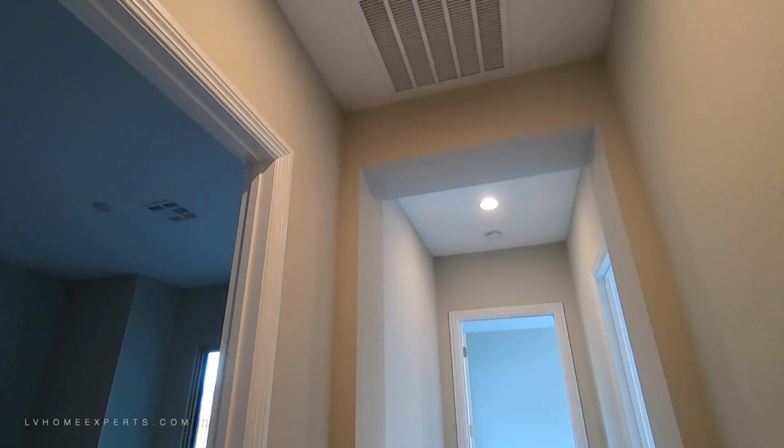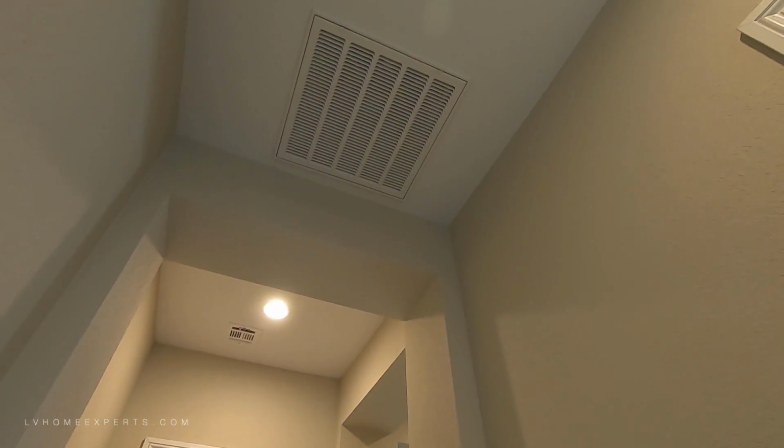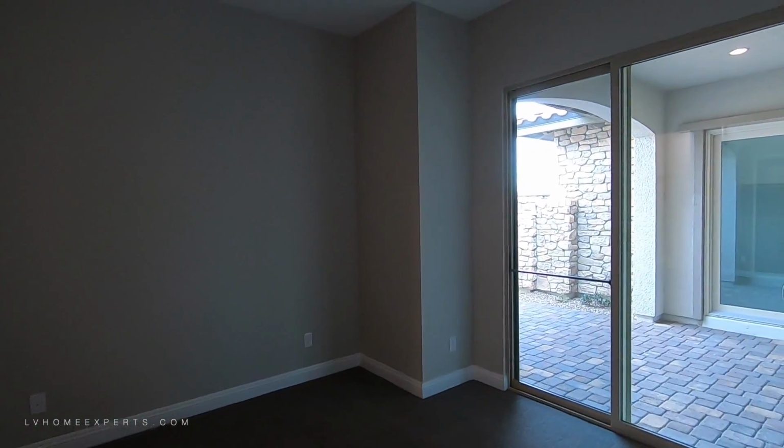Here's your return line for your AC unit. You got your smoke detector here. This looks like a 20 by 20. I'm sorry, not your smoke detector, but your air filter. And there's a smoke detector there. Now, you see how dark this room is? The reason why this room is dark is because this room does not have any type of can lighting.